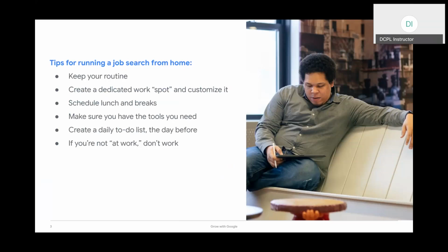Schedule lunch and breaks the same as you would for your job. So if you're going to be applying, you may do 8 to 5. So you're going to want to schedule that lunch and then try and keep maybe the same type of routine you have for work, if that makes sense for what your work was and what you're doing. Make sure you have the tools you need. So maybe you need office supplies to do your job and apply. So you may get those in from the office or wherever you need to kind of set up an office space that seems a little more familiar.